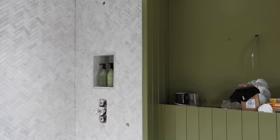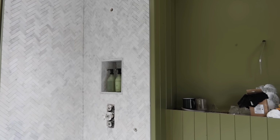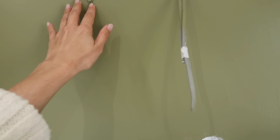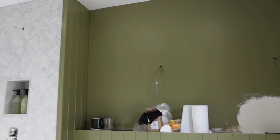Oh, you can tell I'm impatient and I just want to decorate in here and make it all pretty and lovely. Oh, I don't know what that is. Is that going to be for a... I don't know what that's going to be for. I think the other little nook in the other bathroom needs to be done as well, but that will be done tomorrow.